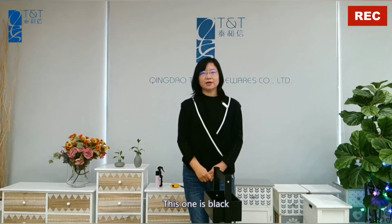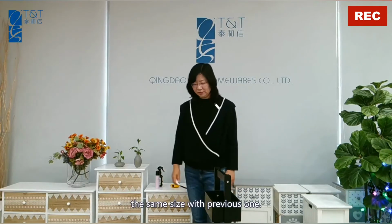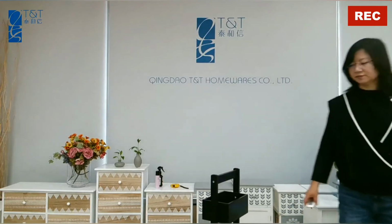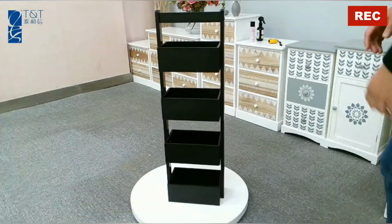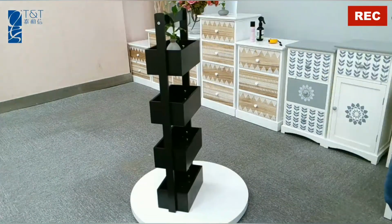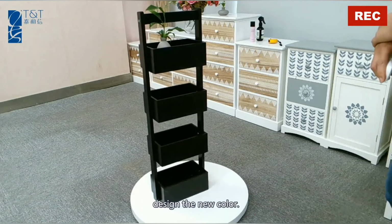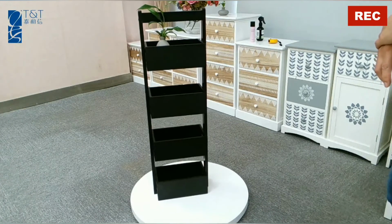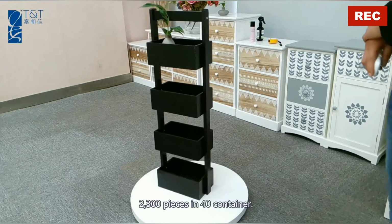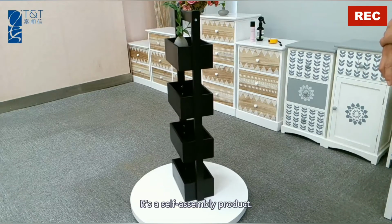This one is black color, and let's check the detail. The same size with previous one. This year, black is very popular, and we designed the new color. It also can load 2,300 pieces in 40 container. It's self-assembly product.